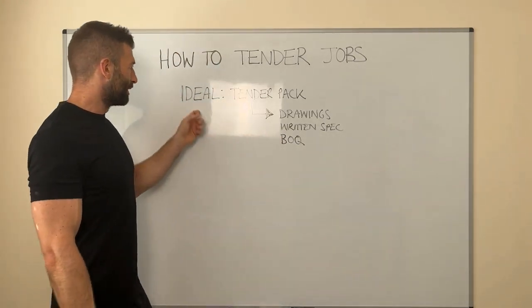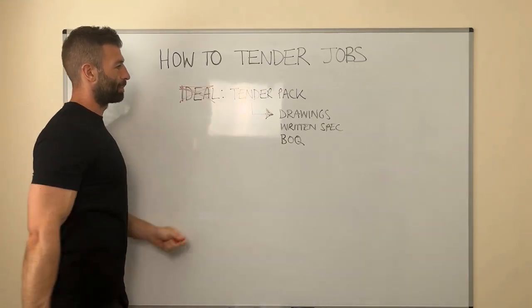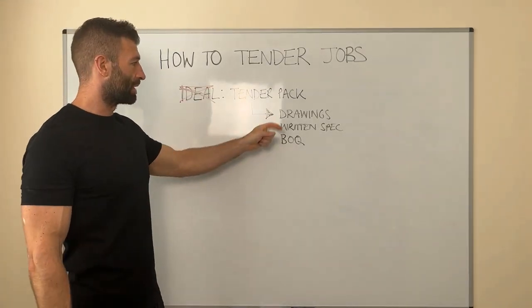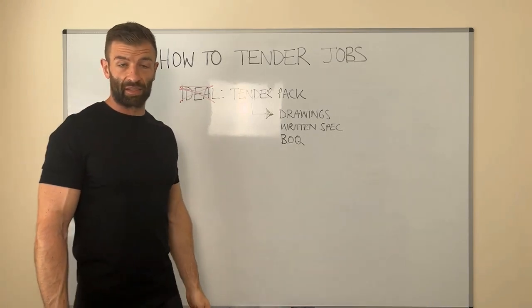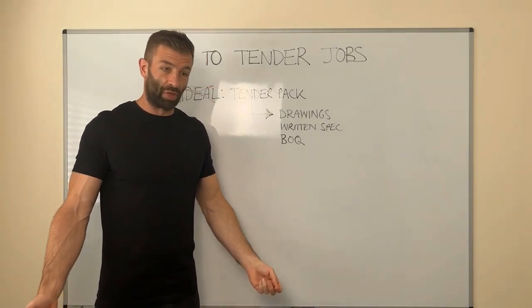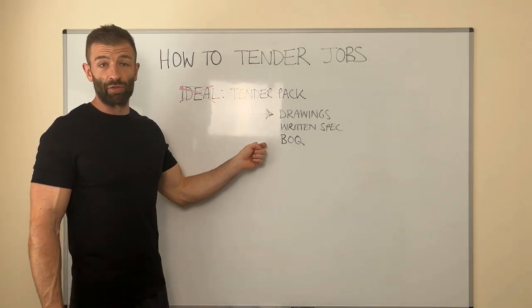But do we live in an ideal world? Well, no, not really. Does this ever happen? No, not really. A lot of the time you don't get a drawing, you don't get a written spec, you don't get a bill of quantities, you get nothing. You go and look at the job, you've got to price it up, estimate it, guesstimate all the quantities yourself, and this is where it all goes wrong.